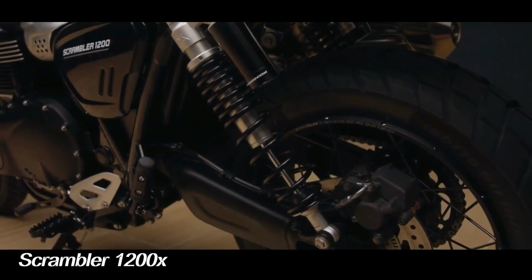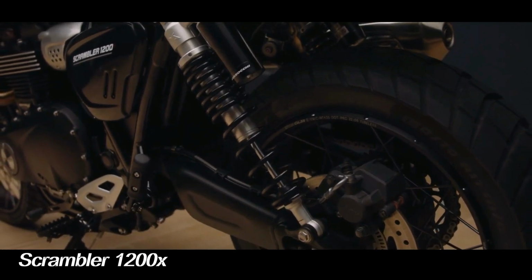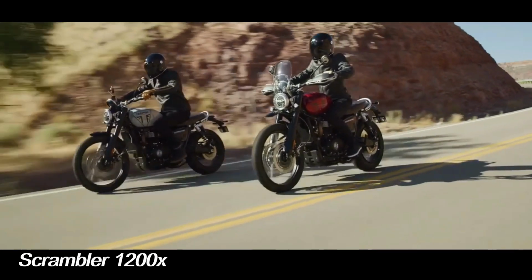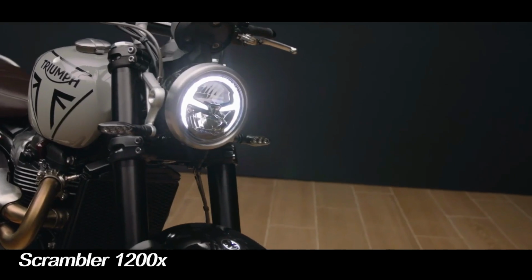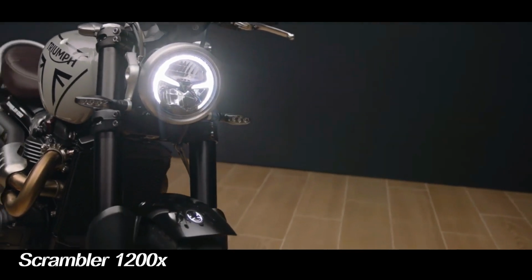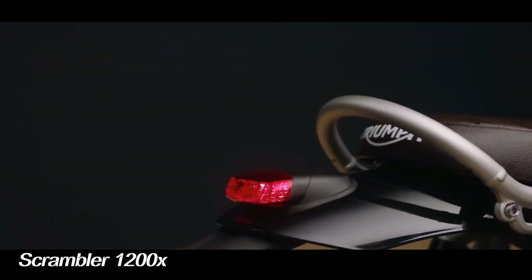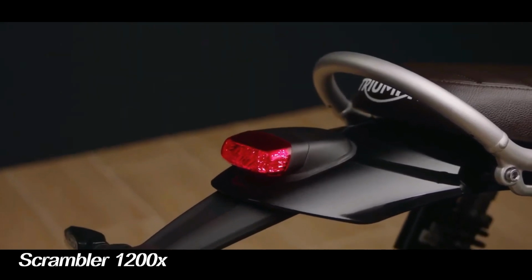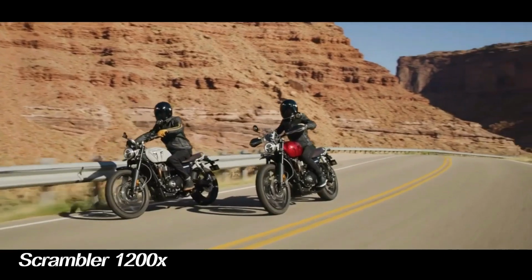Triumph has dropped the spec in areas. New Marzocchi forks, for example, are non-adjustable, but improved functionality, accessibility and safety with the introduction of lean-sensitive rider aids. All of the Scrambler 1200's incredible performance, capability and style, made more accessible. With its low seat height and effortless ergonomics, the Scrambler 1200X inspires confidence on the road and off it.